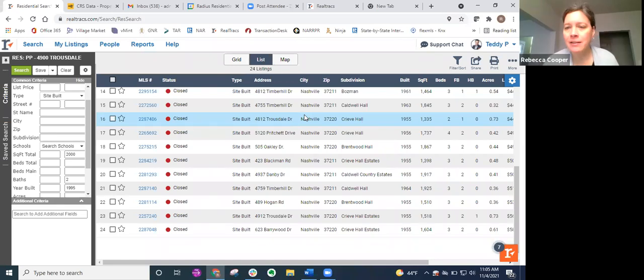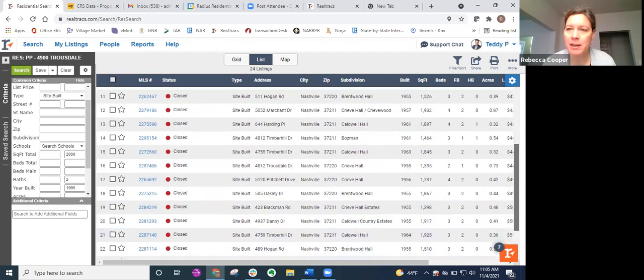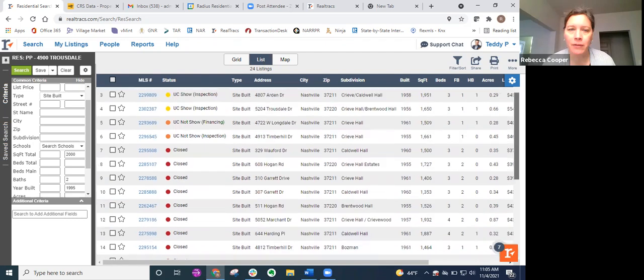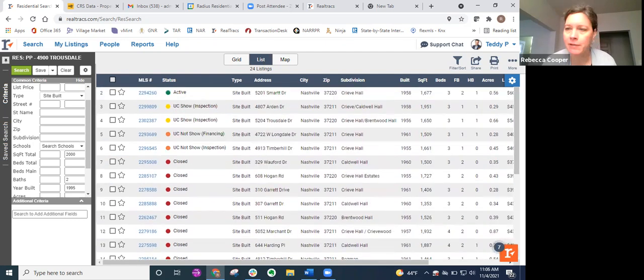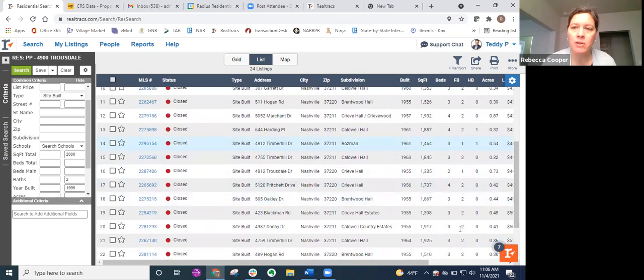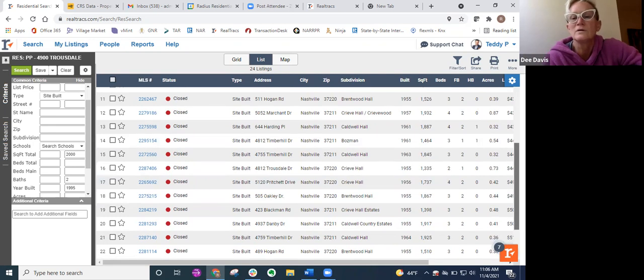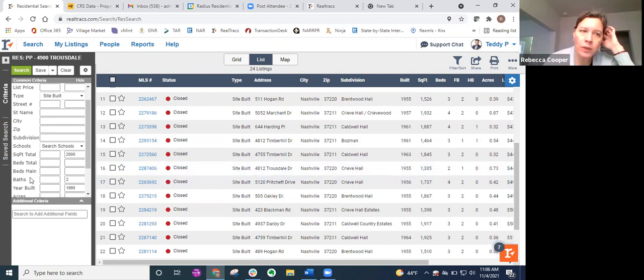All right, look at everything that's built. We only limited the upper end at 1995. Got a whole bunch of stuff, as you said earlier. So much of this was built at the same time, very similar properties. And we still have some with 4 bedrooms. We didn't limit the beds. We just limited the baths.